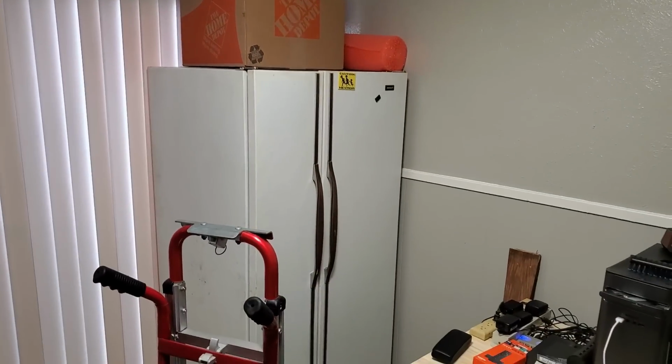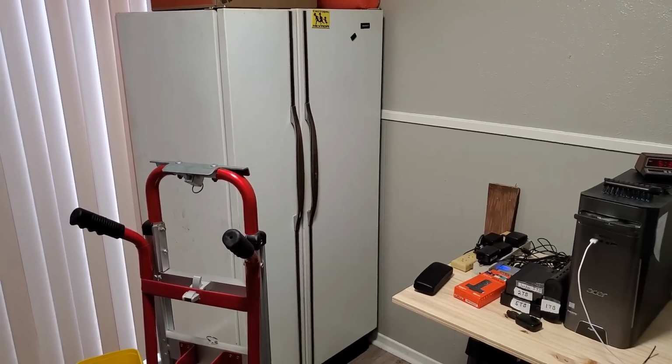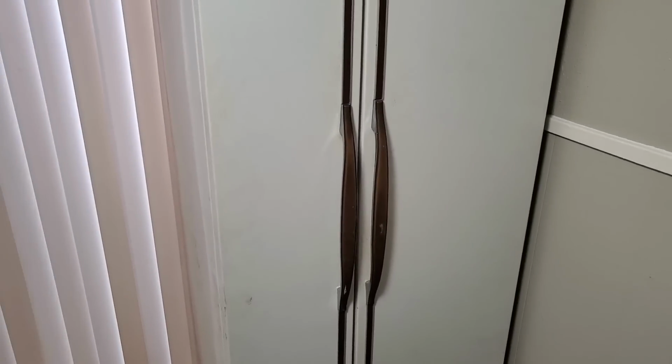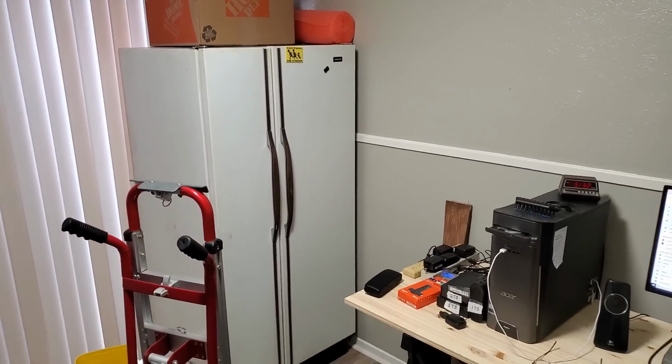Still got the refrigerator. I'm going to probably have to get a truck to do that because I can't put that in the back of my trunk. And that would look really weird, me going down the street pushing a refrigerator. So I don't think we'll do that. I think we'll wait until we get the truck. Probably do it at the same time we're emptying the pods.